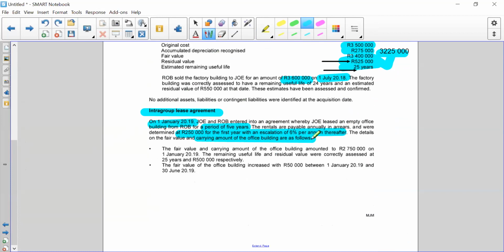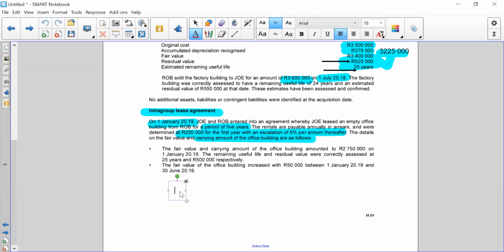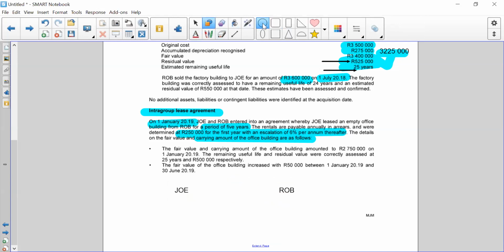Interesting, guys. Let's take a step back. For you to crack this particular solution, what you need to do is say, okay, what has H done in its books? In this case, H, the holding company, would be Joe. Then the next question is, well, what would Rob have done in his books? And then we need to say, okay, fine, if we look at these two together, what is the substance of this particular transaction?